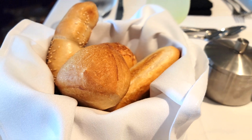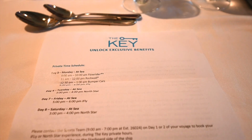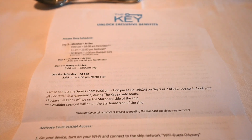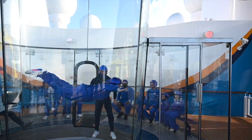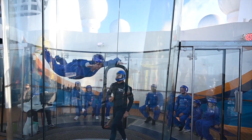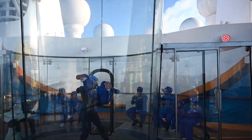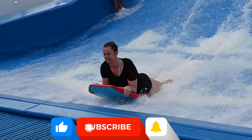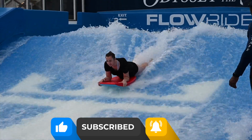The next perk, having access to the onboard activities, is an area I really wanted to take advantage of. Some of the activities, like the flow rider, I had done before, but they can have long lines, and others cost money to participate in, like the iFly. So I wanted to take advantage of the free times during the private Key access. Keep in mind, there is usually only one time slot for each activity per sailing, so you really want to make sure that you know those times if you want to take advantage of them.